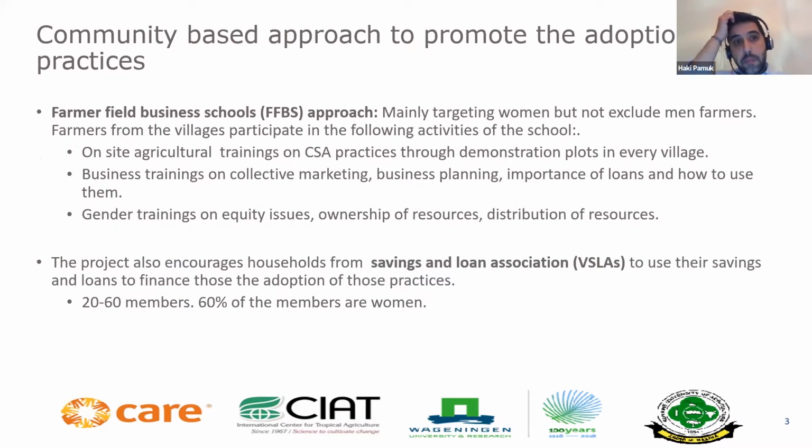So what do I mean by this community-based approach, the farmer field business school approach? It is mainly targeting women, but not excluding men farmers. They bring together women farmers and give them on-site agriculture trainings on CSA practices through demonstration plots in every village. But the difference from the classical farmer field school approaches is that it also follows a market-based approach, with business trainings on collective marketing, business planning, and trainings on the importance of loans and how to use them.